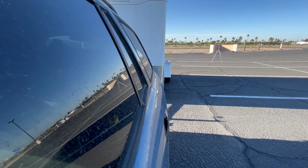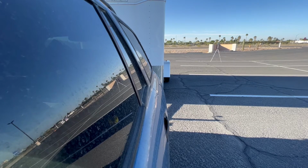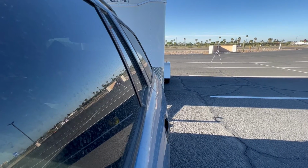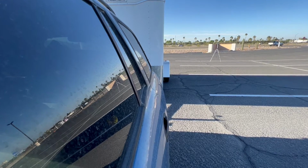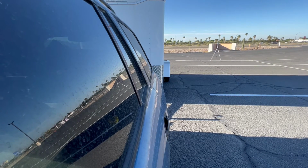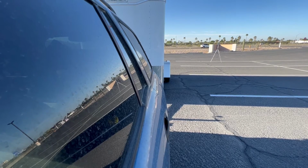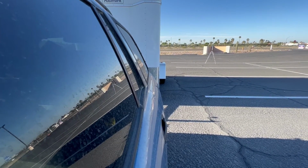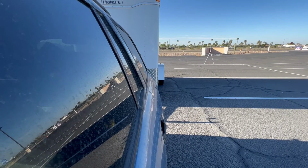So hopefully with this setup, where I can actually see the trailer back there through my mirrors, it makes it a little bit simpler, because as I make movements in the steering, I see them immediately in the trailer. The other thing is, in this case, this trailer is pretty much the same width as my car, and so it makes it simple for me just to watch it.